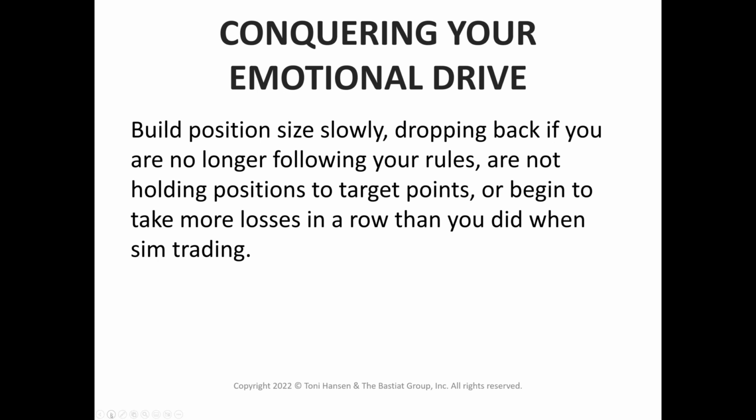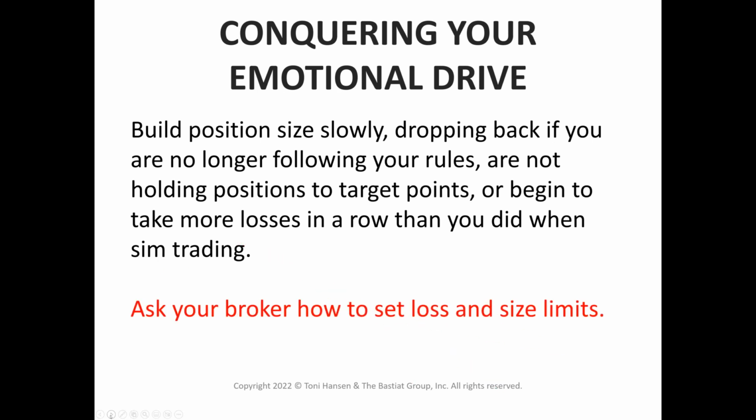But the faster you can drop back and say, you know what, I'm not following my rules, I need to get back to following my rules, and to make it a habit to follow those rules, that is crucial. So some brokers will allow you to set loss limits and size limits.